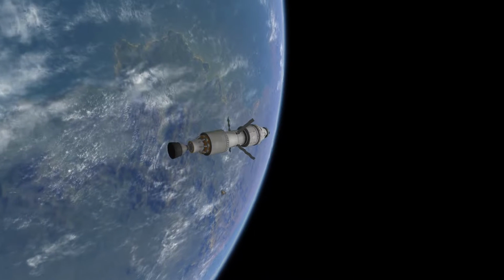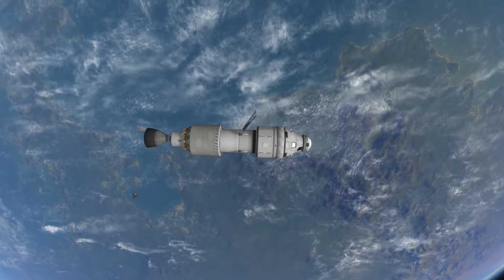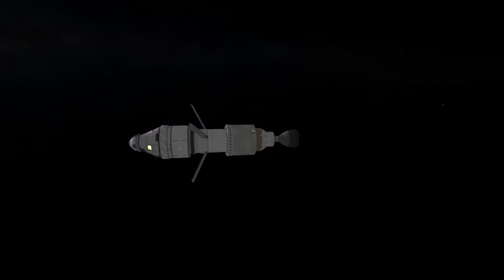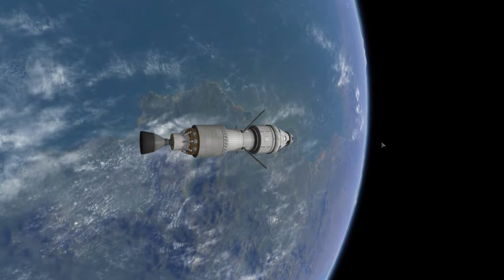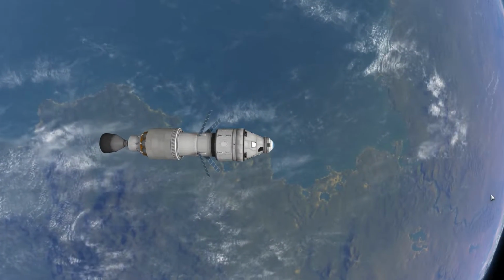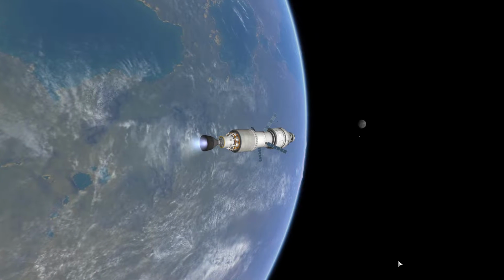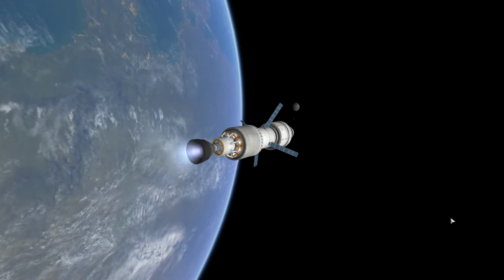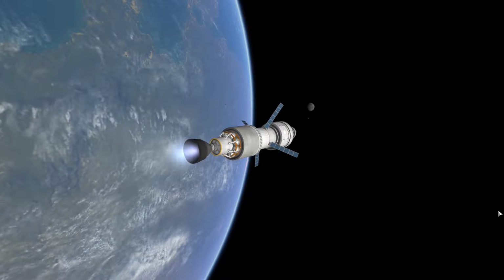Now we can deploy the solar panels and have a look at the gracious replica of the Orion spacecraft. Well, like I said, it's not perfect, but I think it's quite decent for the regular stock parts. So there are only stock parts, no mods except visual mods for the background, waves, clouds, and the dark sky, because otherwise in stock KSP you can see a bunch of stars and that makes kind of no sense. So yeah, those are the only mods, like they've always been for almost everyone on the channel.